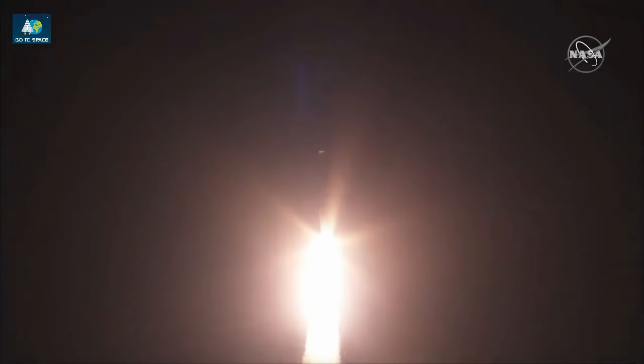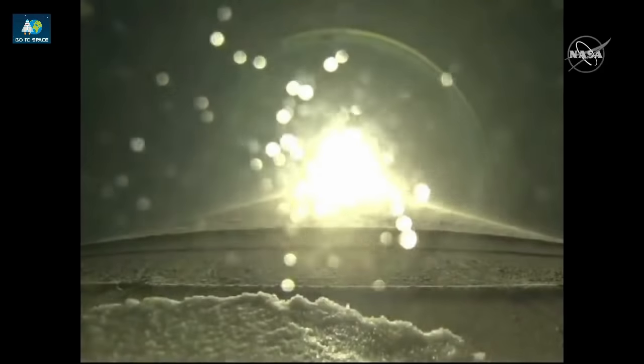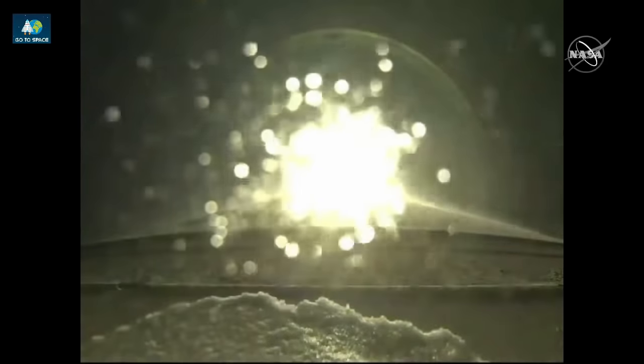Listen now to control voice and Patrick Moore, ULA's launch commentator. Now 25 seconds in flight. Chamber pressure on the SRB looks good. Engine operating parameters on the RD-180 also look good. Good report so far. Atlas 5 beginning the pitch over. 35 seconds in, vehicle is completing the pitch over maneuver.